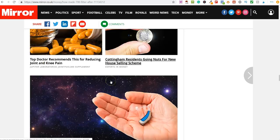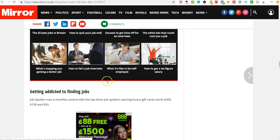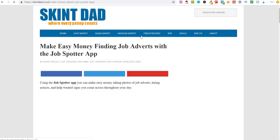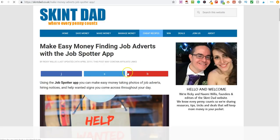Now if I scroll down here, that's pretty much the article done. So I'll drop a link to this article here for you. The other one, very briefly, that I'll show you, I just want to show you this one here, because they talk a little bit about the differences between the points that you can earn on here.